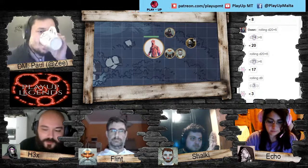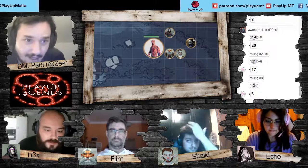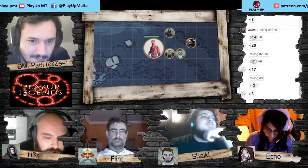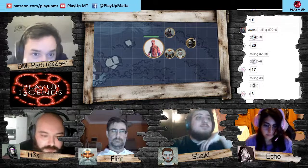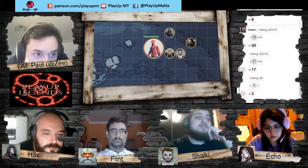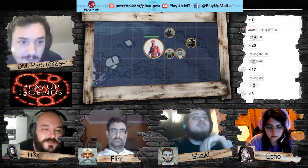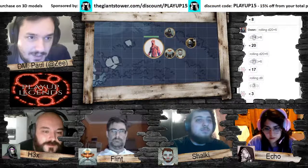3 damage. 3 damage. All right, okay. What type of damage is that? It has disadvantage if it tries to attack me, and it does necrotic damage. It also can't heal if it was healing. Oh wait, no, it only has disadvantage if it's an undead target. I don't know if it is. I'm just going to tell you that. So 3 damage, necrotic damage.